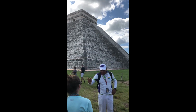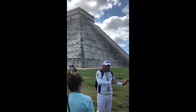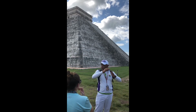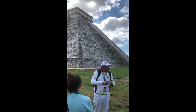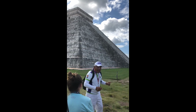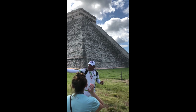I was commenting that Chichen Itza is not only one building. We have a sequence of construction that goes back to 300 BC to 1200 AD, which means that we don't have architecture only here, but right next to us.